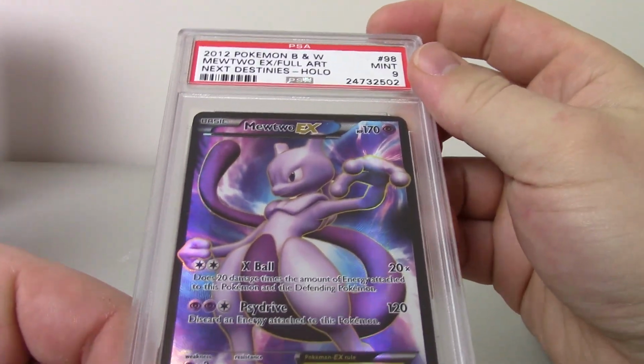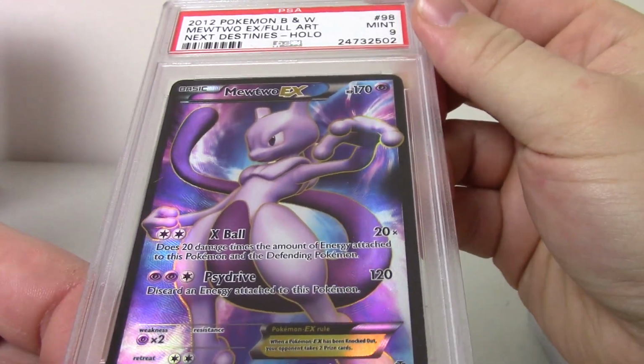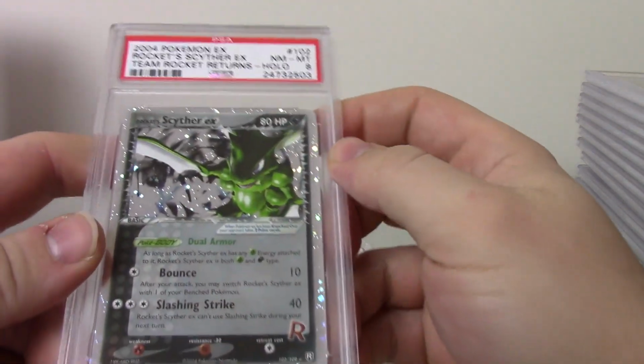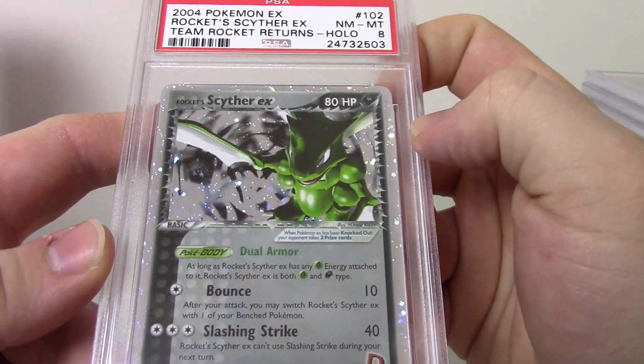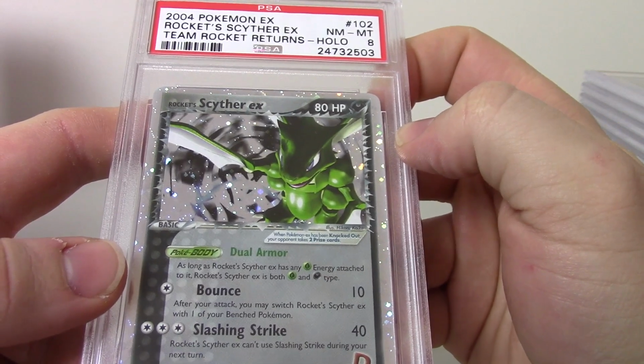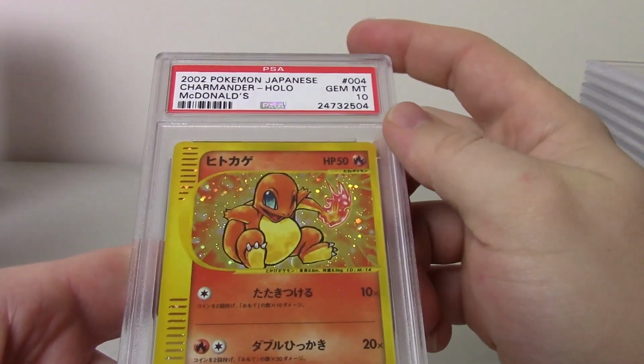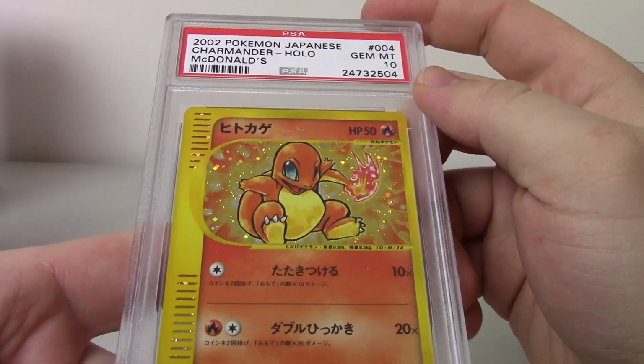Fantastic Mewtwo EX Full Art. Mint 9. Wrapping it up here. Beautiful Scyther EX from Team Rocket Returns. Came back as a Near Mint 8. And last card of the order, best way to end it here, is with a McDonald's Charmander, Gem Mint 10.